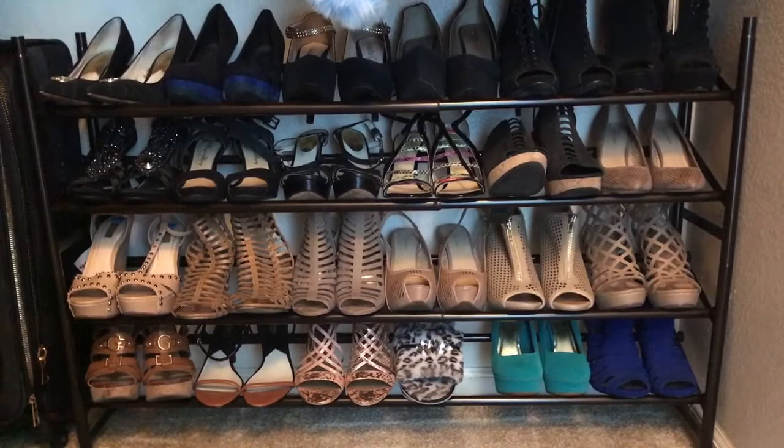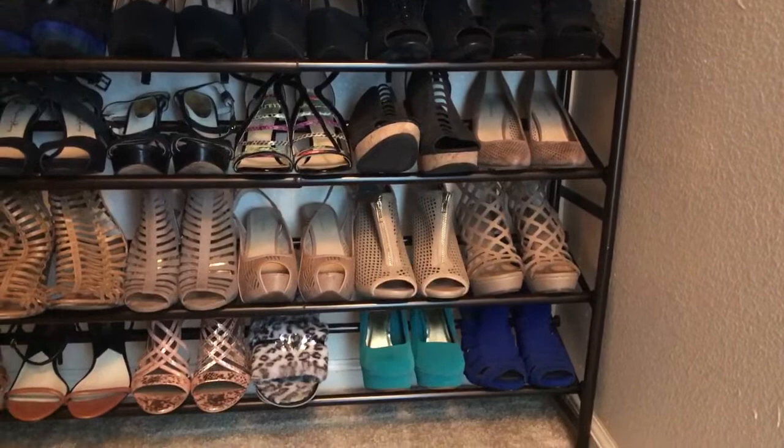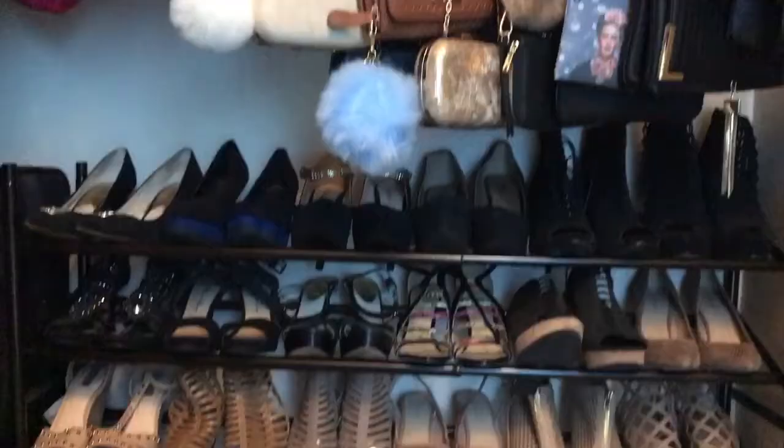All I have on the first ones are black heels. I have more black heels and some black wedges. Then we move on to the nudes. Also more heels, a couple wedges. And these are just different colored heels and some slippers. That's it. Next to that, I have my suitcase.